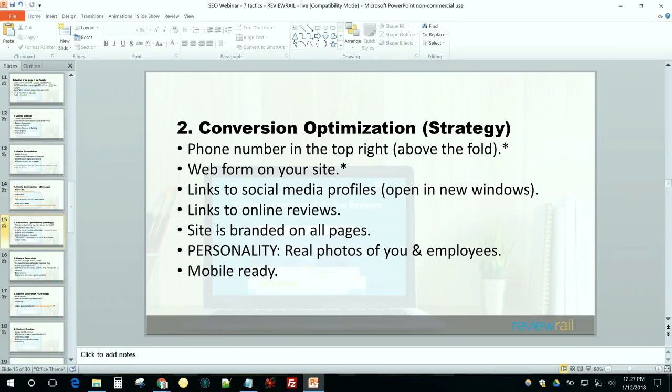Your site should be branded on all pages, and put personality into your site. Put photos of yourself, your employees, write a little bit about your story of why you started the company, or just anything about it that connects with someone. And people want to deal with other people. They don't necessarily want to just deal with a business.